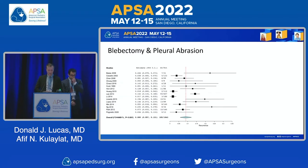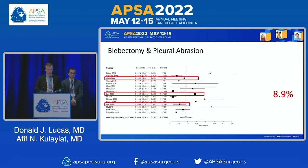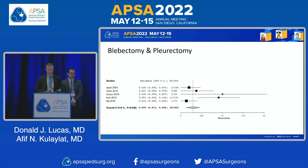Next, blebectomy and pleural abrasion. This was the most common technique used. The overall recurrence was 8.9%, and three of these studies were prospective randomized trials. Next, blebectomy with pleurectomy, 2.9% recurrence. We're not comparing, but pretty good. And one of which was a prospective randomized controlled trial.